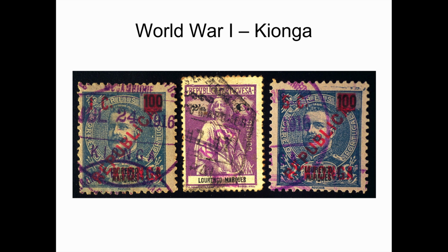We'll mention very briefly the Kionga Triangle, which was awarded from Germany to Mozambique and Portugal after World War I. This was a small contested area at the very northern tip of Mozambique. It issued 4 of its own stamps, and then also you can find other stamps of roughly the same period with a Kionga cancel.